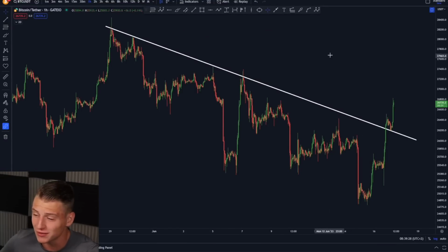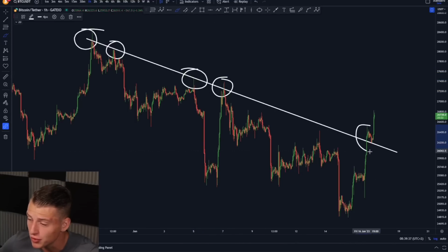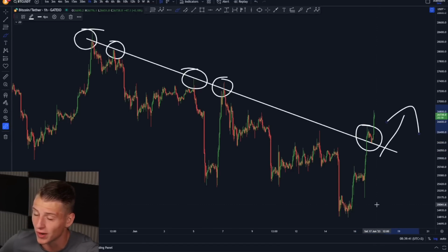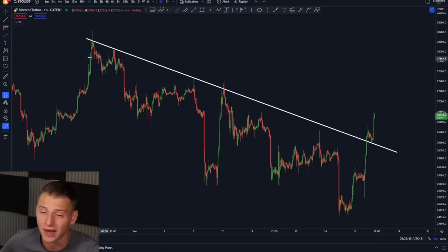First of all, looking at Bitcoin on the 1 hour time frame, you can clearly see Bitcoin previously created this gigantic downward sloping resistance line, and ever since Bitcoin has been breaking back above this level, we've seen a significant continuation towards the upside. So basically Bitcoin has been able to break the 1 hour downtrend, and that is most certainly a very bullish sign for the markets in general.